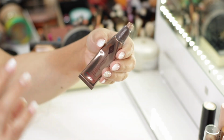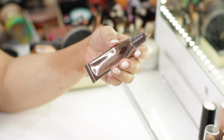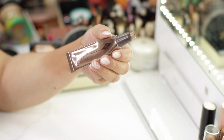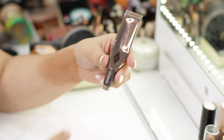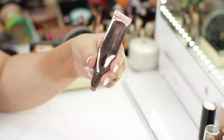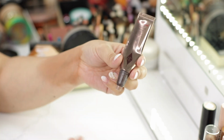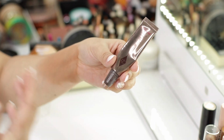I've tried a lot of products from Charlotte Tilbury, foundation, concealer, a lot of products, and honestly, out of her entire line, this is the one product that I go head over heels for all the time. This one is amazing. I have not found anything at the drugstore that could compare.